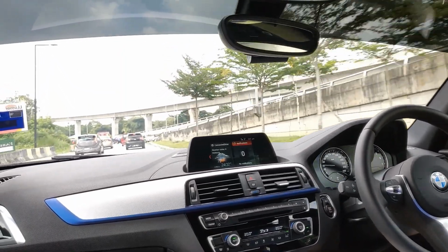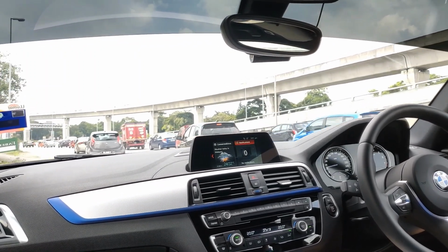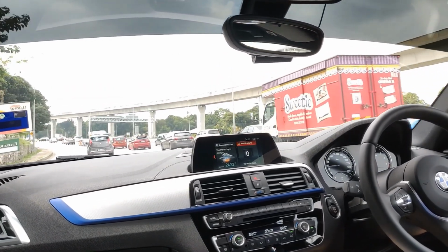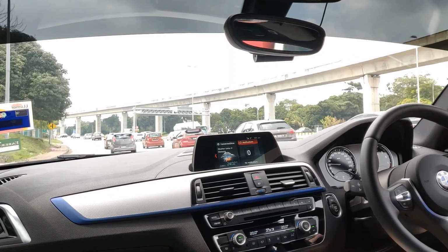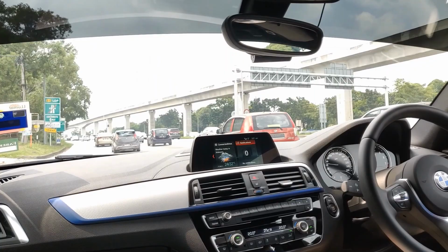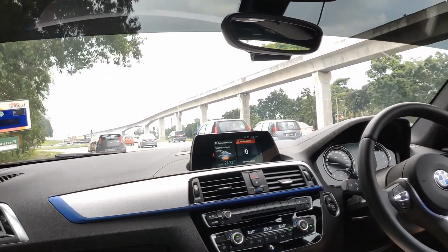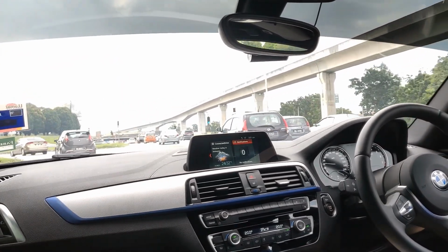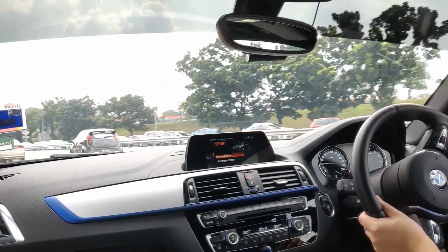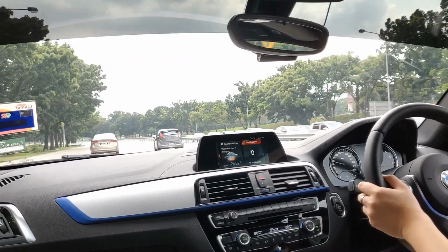It handles very, very well for an entry-level BMW. Especially this one is equipped with the M Sport suspension. I'm not really sure whether it's active suspension, because I do feel the suspension being stiffened a bit, but not very significantly. So I'll put this in sport mode, and I started to feel a little bit harsh in terms of the feedback from the road.